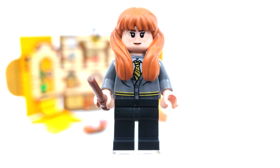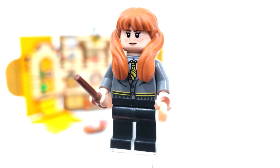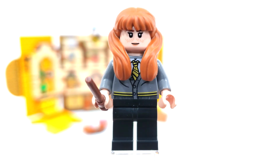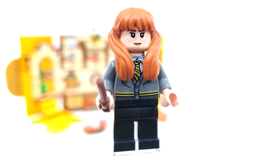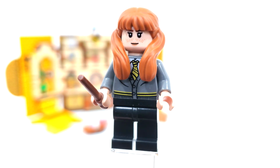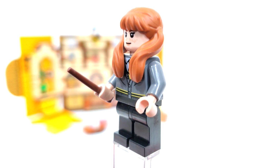Susan Bones makes her second ever appearance in LEGO form. The first time we saw her was in the 2018 Hogwarts Great Hall. She has grown up and become, I believe this is maybe year 5 or 6 that we're seeing her appearance from. She includes a brand new print for her torso as well as her facial expression and a brand new recolor for the Dorothy hairpiece in that dark orange, which I think is fantastic for her appearance.